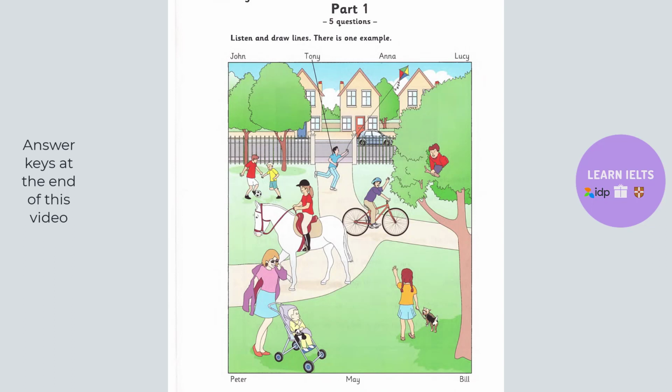I went to the new park yesterday, Grandma, and took a photo. Look. Oh, yes. Who's the boy who's wearing jeans and playing with the kite? That's my friend, Tony. He's in my class. Is he? Yes. I often play with him.